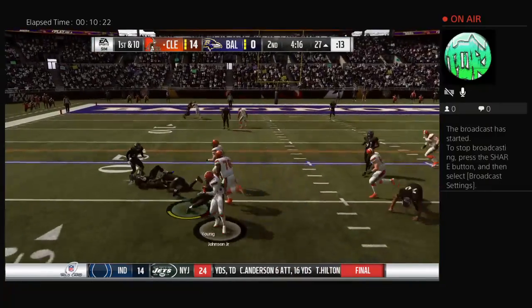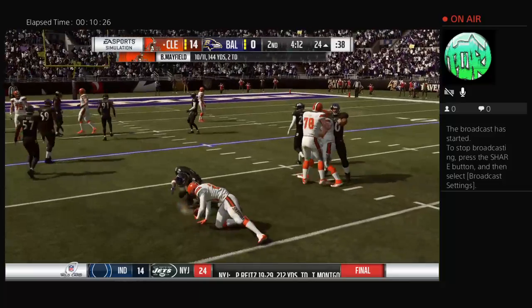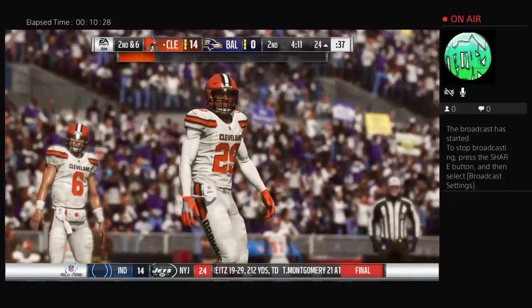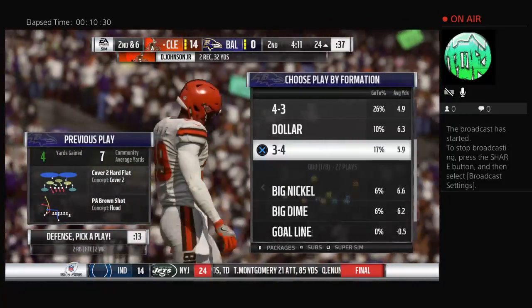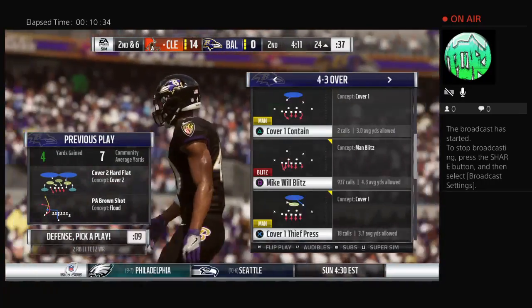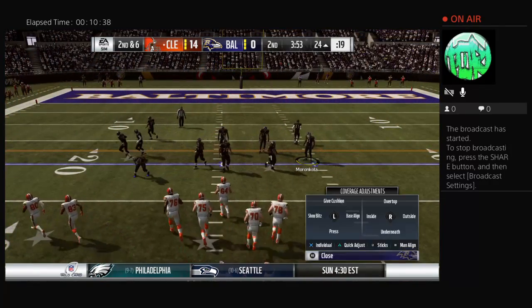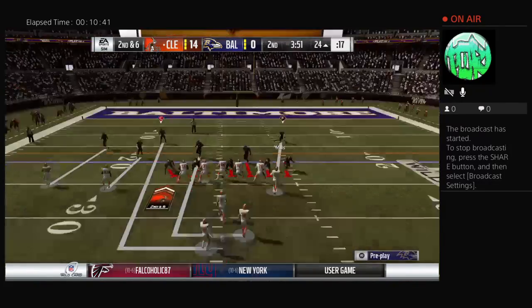Perfectly executed crossing route. Dumping it off for Johnson. And they'll be inside the 25 now at the 24. A gain of 4 on the play. And it'll be second down. Everyone's got to be able to catch the football. Doesn't matter what position you play, but if you're on offense, be aware a ball may come your way.